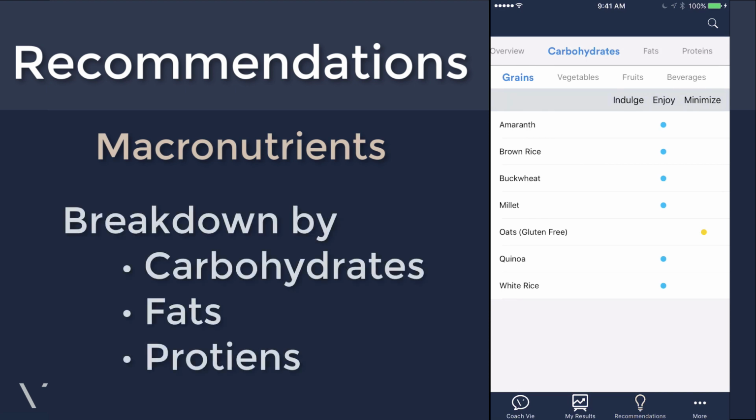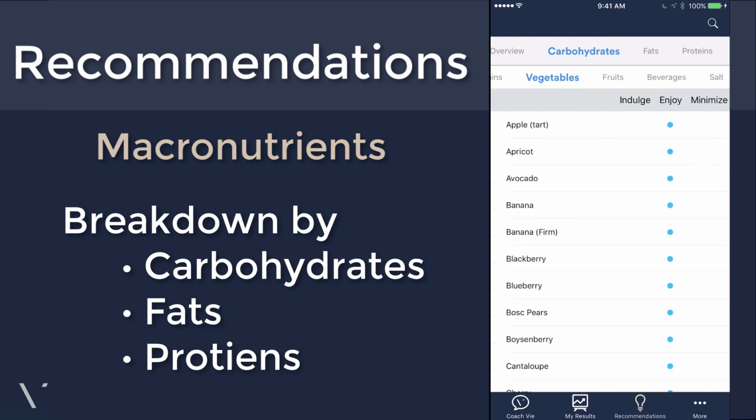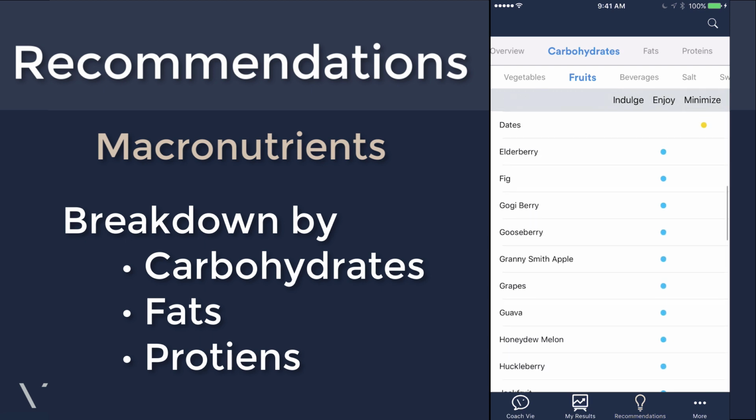You will see them under carbohydrates, fats, and proteins. And you can see that carbohydrates consist of grains, vegetables, fruits, and beverages under carbohydrates as well. So you can scroll through and you can see things under the indulge, enjoy, and minimize. Now for you, Katie, you won't notice any foods under the indulge category in this round of recommendations, but those will show up for you under the next round. So we can go through and explore all the foods in this manner. You can see certain ones you'll want to minimize and others you'll want to avoid.